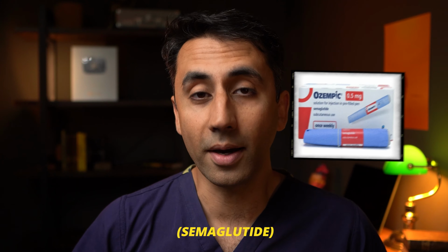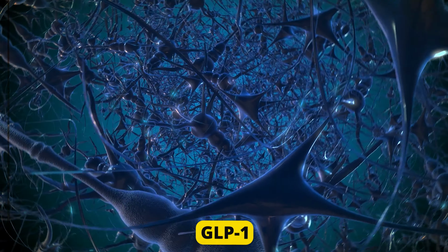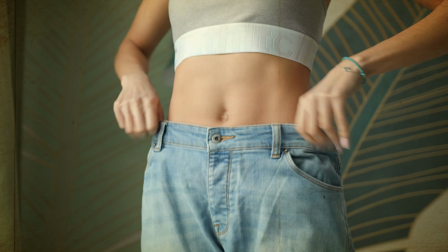Let's dive straight in. Now, Ozempic, also known as semaglutide, is a medication used in type 2 diabetes. It works by mimicking the effects of a hormone called GLP-1 in your body, and that basically helps regulate your blood sugars, and it can also help you lose weight. Wegovy is the same medication, but a version of it made for non-diabetics, and it's there to help weight loss.